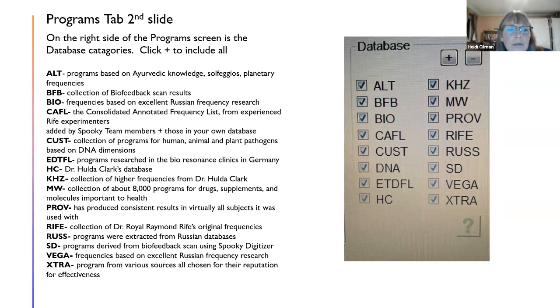PROV has produced consistent results in virtually all subjects as it was used with. RIFE, Rife, is a collection of Dr. Royal Rife's original frequencies. RUSS, programs are extracted from Russian databases. SD, programs derived from biofeedback scan using Spooky Digitizer. BEGA, frequencies based on excellent Russian frequency research. And XTRA, programs from various sources, all chosen for their reputation for effectiveness.